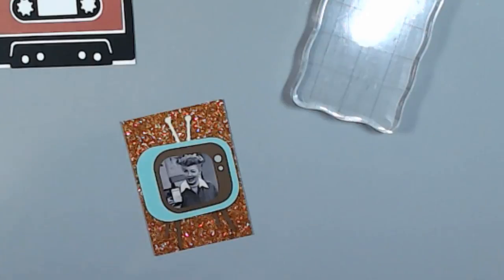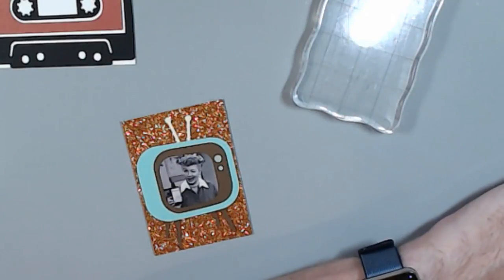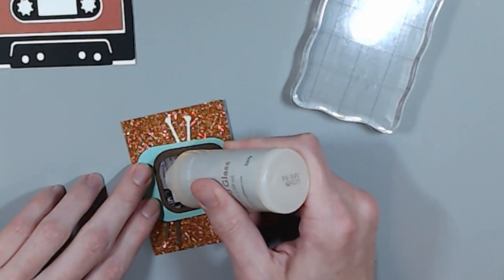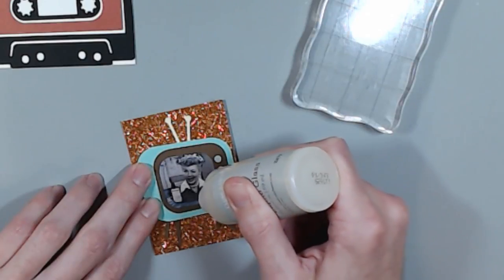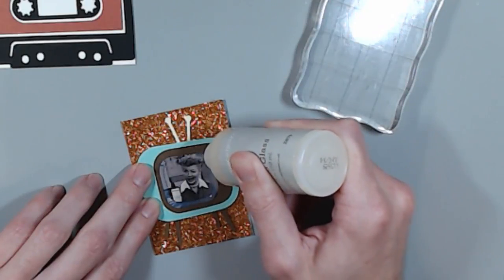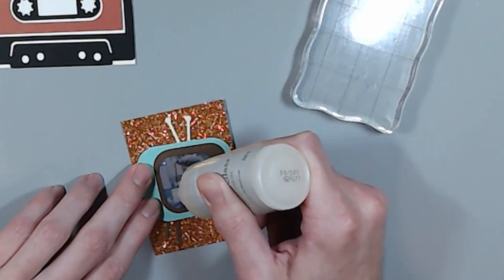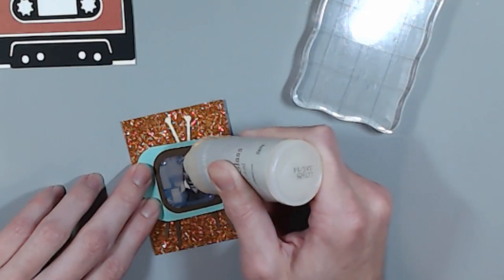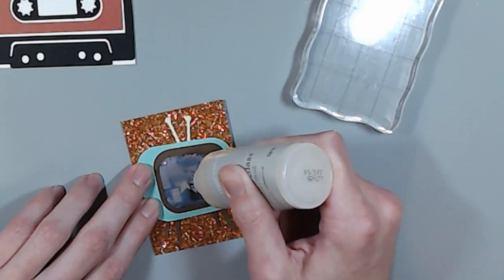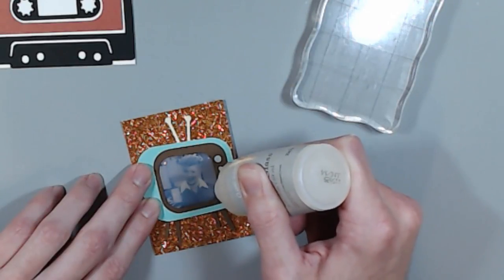All right, so I'm actually going to burp this. Woo, there was a bubble. Did anybody just see that? Close-up cam. I'm going to get this started off to the side so the bubbles are out of the way. What I'm going to do is fill in the screen of the TV with this Glossy Accents. You'll notice as it's coming out, it is very milky and cloudy. Once it hardens, it will turn into a clear window. Lots of people like to use this on astronauts or flower centers or lots of different things. I have to be careful though because sometimes it does warp my papers. I'm hoping this one doesn't warp, but I think we'll be okay. I think I glued it down pretty well.